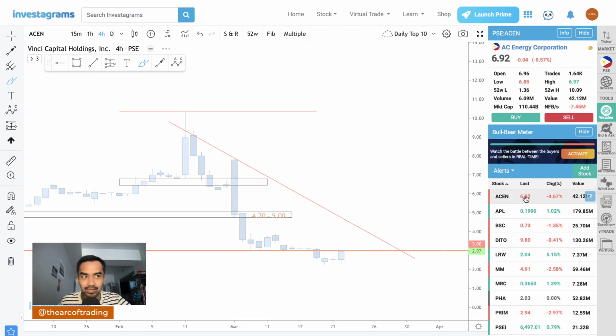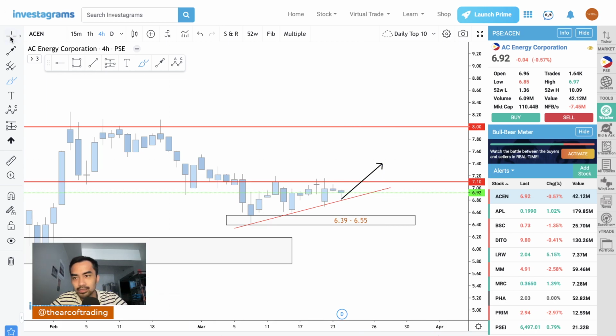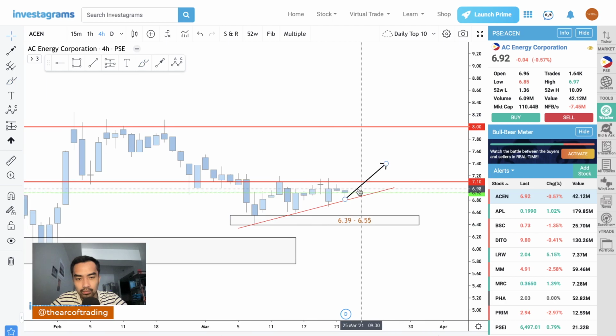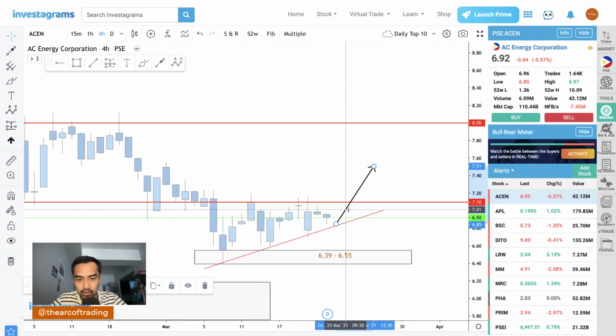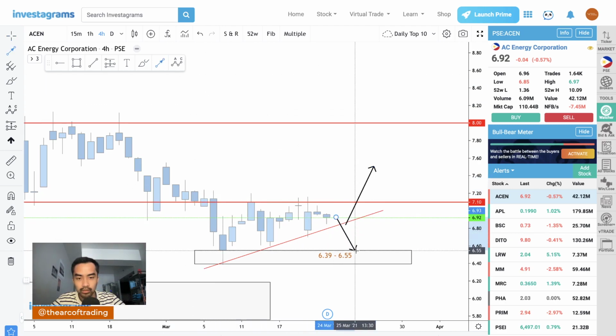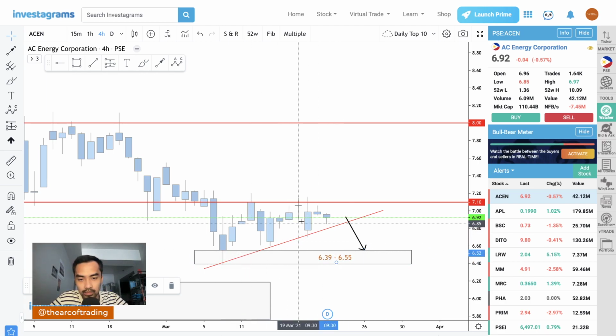Up next we have ACEN closing in at 6.92 or negative 0.57%. It's maintaining this uptrend right here. Good move for ACEN. It's just maintaining this upward trend line, and this is primed for maybe an explosion on the upside, or it could still break this and retest this support zone right here, depending on what it wants to do. But yeah, this is primed. If this attacks the resistance with a huge move, definitely a must watch out for. But yes, we are watching the zone to potentially hold if it does retest.